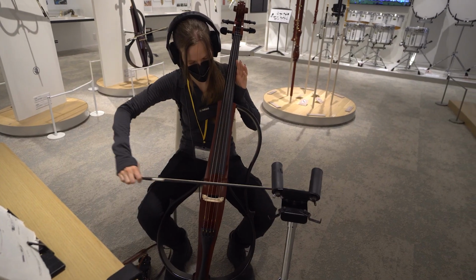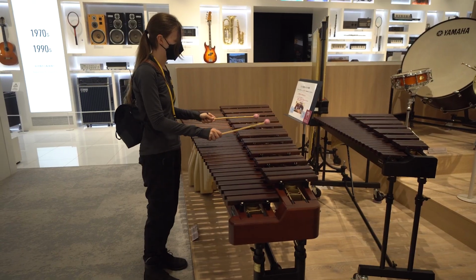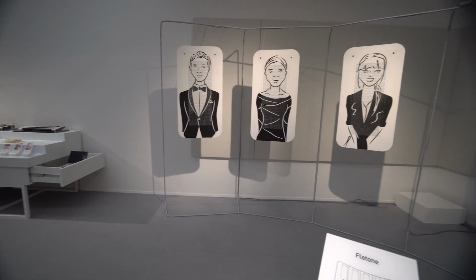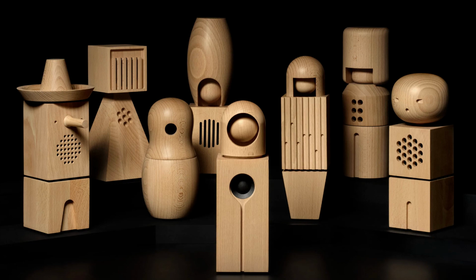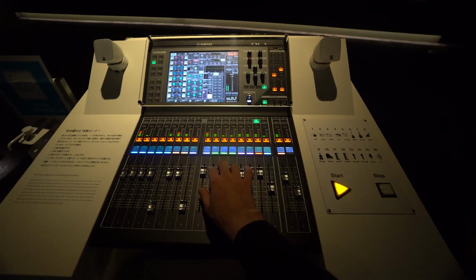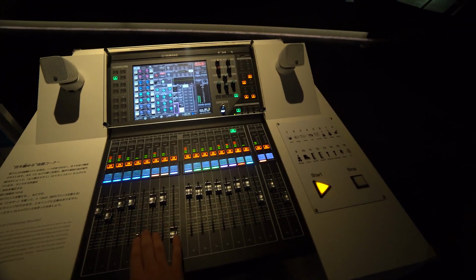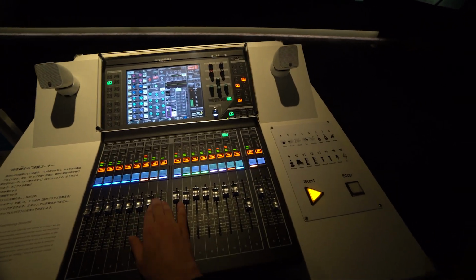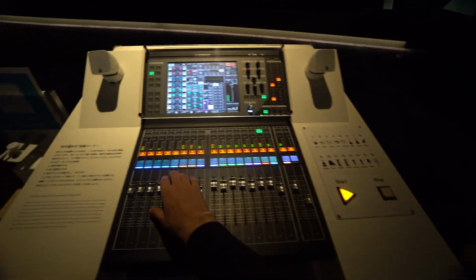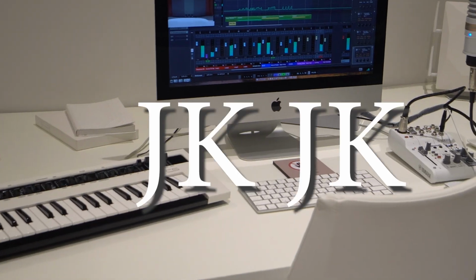They had a cello you can play. They also had a xylophone. They also had Yamaha's answer to Teenage Engineering's choir. This mixing board thing was also pretty cool. They also have something for DAW users, but much like a DAW, you shouldn't touch it.